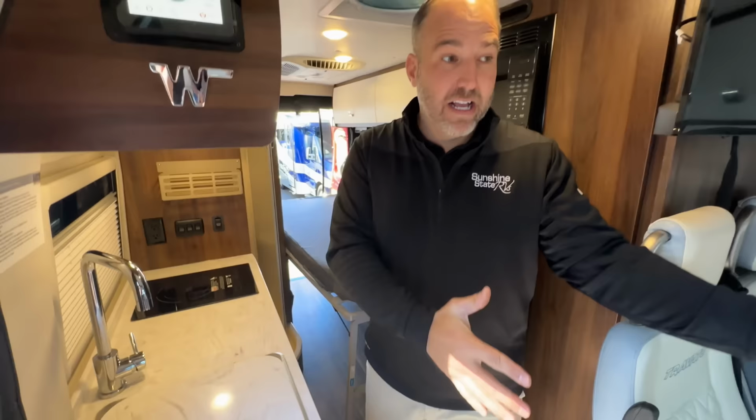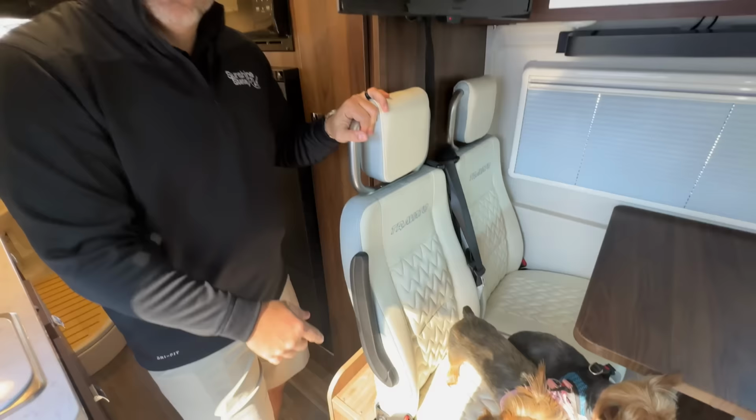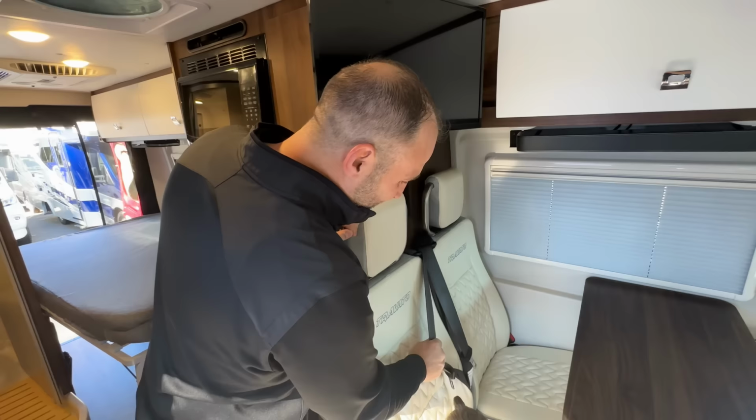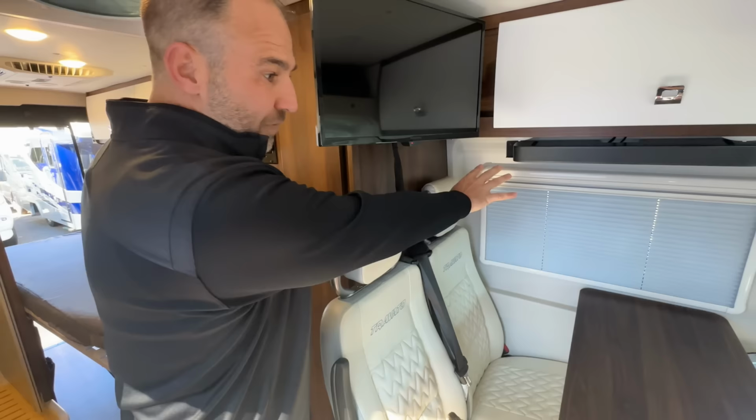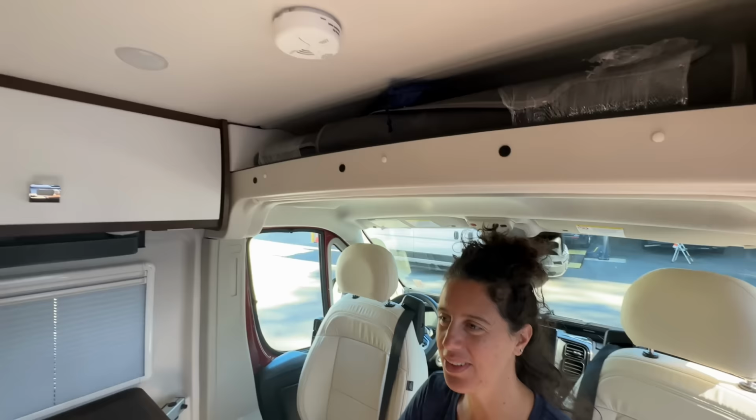What's unique about this? Well, 3-point seat belts. There and travel. So you have a space for two people in the back to sit in a real comfortable seat. They have a window. They got charging ports. They have a table, everything they need right there. So let's say you have two kids and you got two people. You're all set for four people.